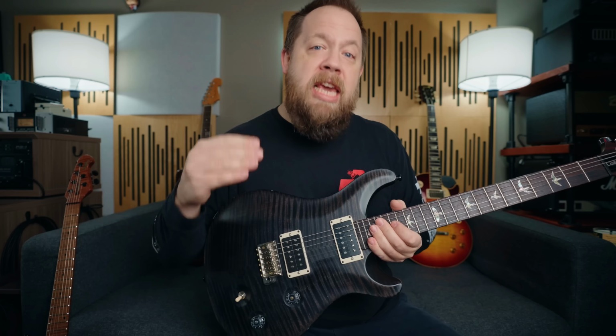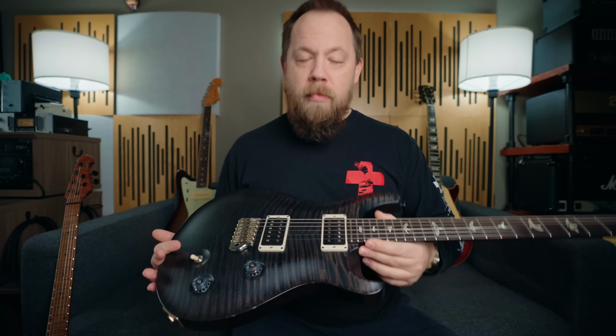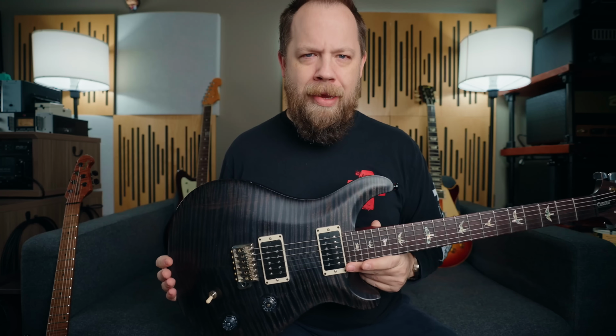However, key PRS players in the 90s remind me of this guitar when I played this guitar, but other people might think of some other obvious choices. Carlos Santana, Ted Nugent, the Damn Yankees, I don't know. But for me, this Paul Reed Smith reminds me of a really, really great time in my life in the mid to late 90s.